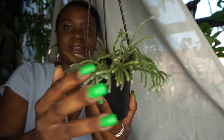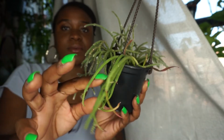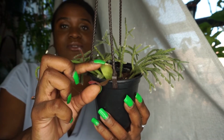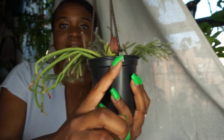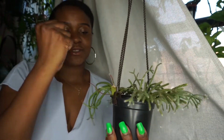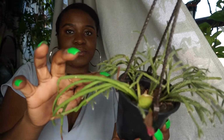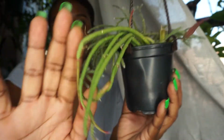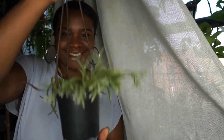There's a Pilocarpa. I don't remember what this one is, and I also don't remember what this one is, but as you can see, it was just one little thing, and it's so sun stressed right now. I am so happy. I'm so proud. Proud mom. Proud AF.